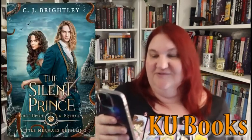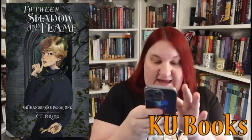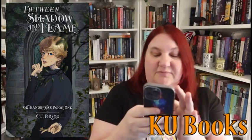The Silent Prince by C.J. Brightley. Daughter of the Beast by E.C. Greaves. Between Shadow and Flame by C.T. It's Bruce? I'm so sorry, it's kind of fuzzy on my phone that I'm trying to read this. A Kingsguard Tale by G.F. Allen. Underground Angel by J. Noble. To Betray a King by Annette K. Larson. Wandering Star by Stephen J. Anderson. And A Soul to Keep by Opal Rain.